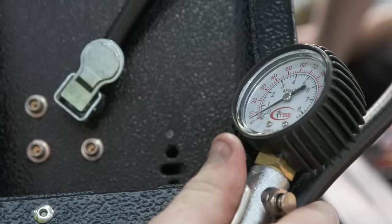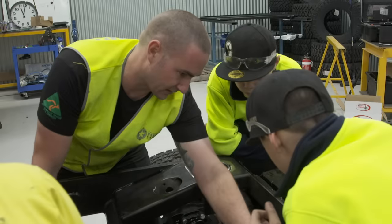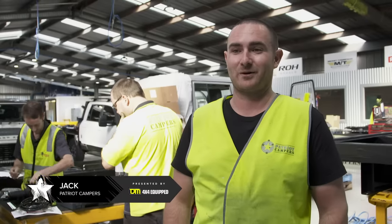Two days ago, fitting the airbags, I was just cursing airbags all day long. I was hating it. But now that they're in there and I've seen the Land Rover doing this thing on air, I think well worth it.